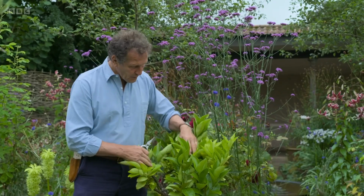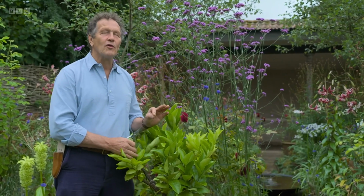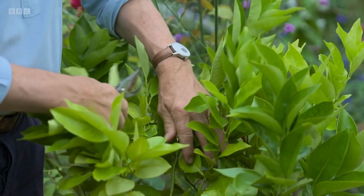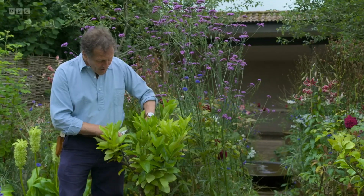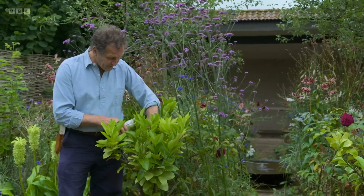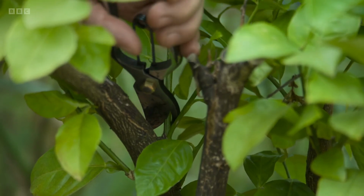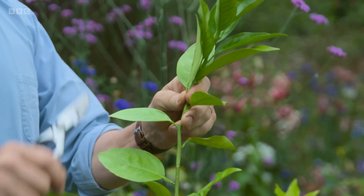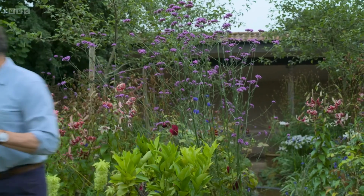Now, what you want to look for, ideally, is 1-year-old growth. And it can be as thick as a pencil. There's a nice shoot down in here. There's one perfect one. And I'm going to take it really low down, go nice and low, and take that out. So there I have my cut material. I now need to deal with it.